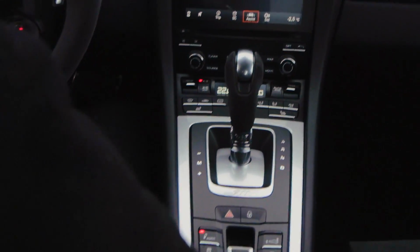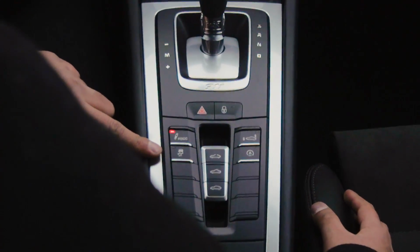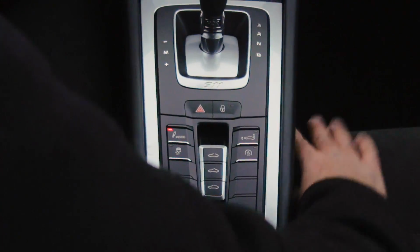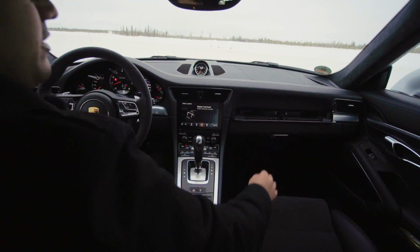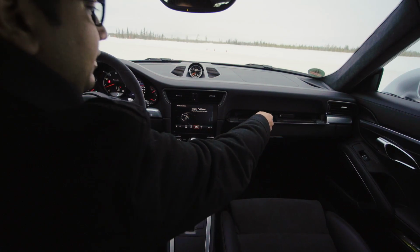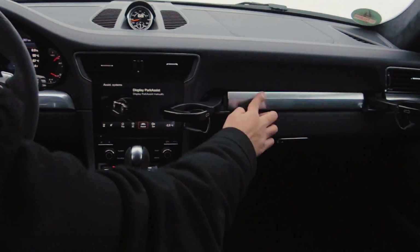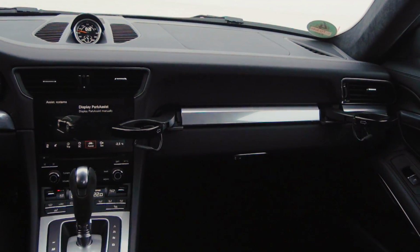And finally, down here you have some buttons for changing your suspension, turning off the traction control, and the sunroof buttons as well. And finally, towards this side is a very clever way of having your drinks holders, the cup holder, sorry. It's very neat. We can put this back up so it's flush with the rest of the dashboard.